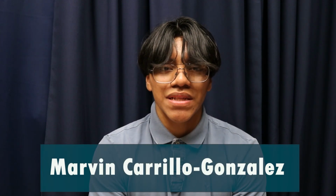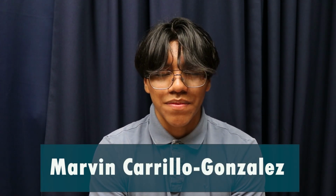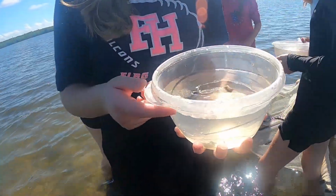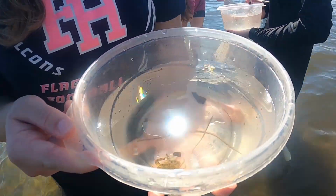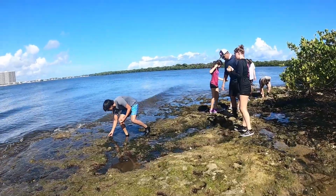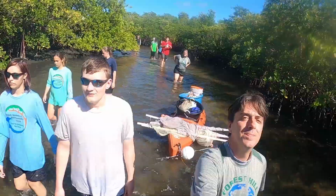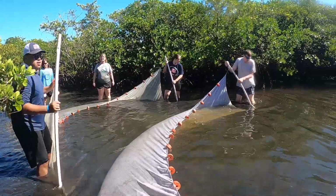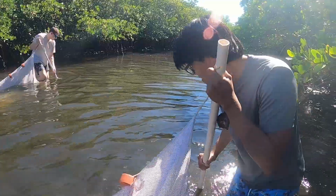One of my favorite experiences here in the Environmental Academy was when we went to Bunyan Island. I think the most fun part was when we were using seine nets to trap all the fish in the mangrove canals. And at the end when we were picking up the nets, fish were jumping everywhere and hitting all of us. So it was really a fun experience, and I will definitely do it again.